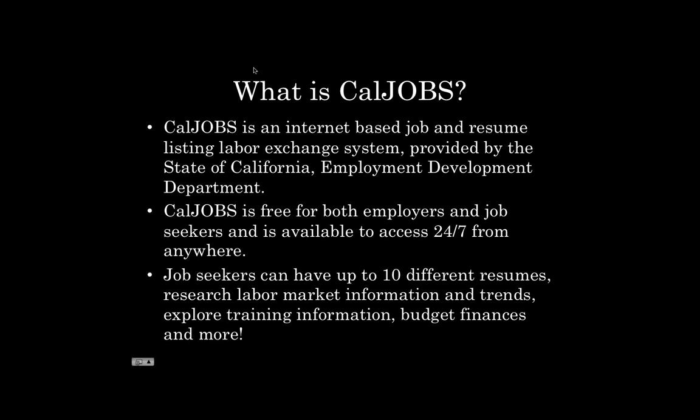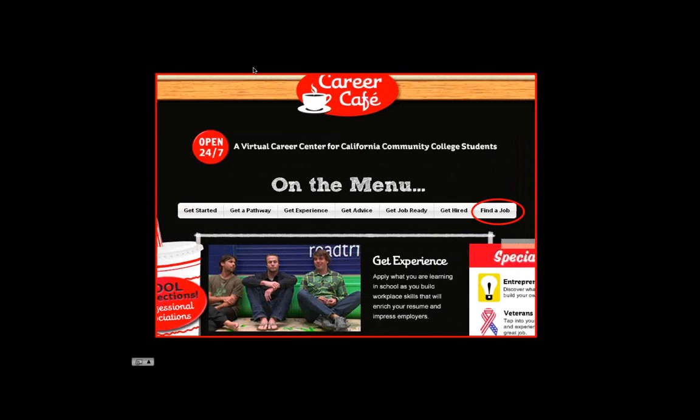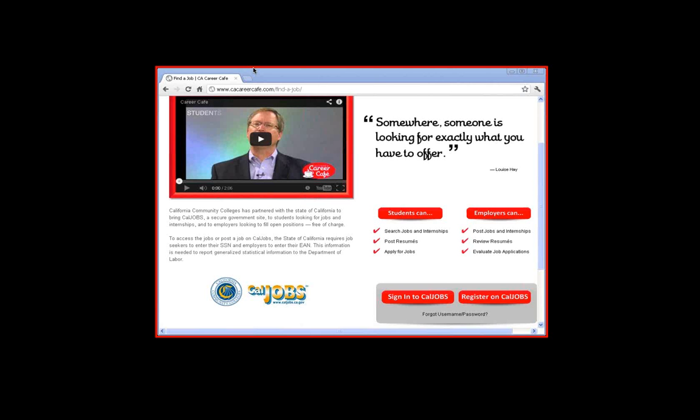So we'll go ahead and take a look at this. As you know, this is the Career Cafe website. To access CalJobs, you would go to Find a Job. I circled it in red there, so you can follow along. From this point you get almost to the CalJobs screen. If you are already registered, you would select Sign Into CalJobs over on the bottom corner here. However, if you are not registered yet, or if you just want to take a look as a guest without registering, you would go to Register on CalJobs.